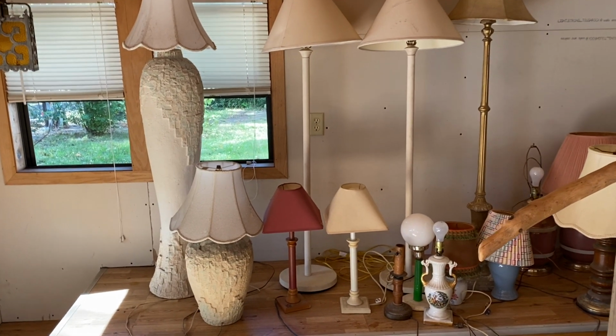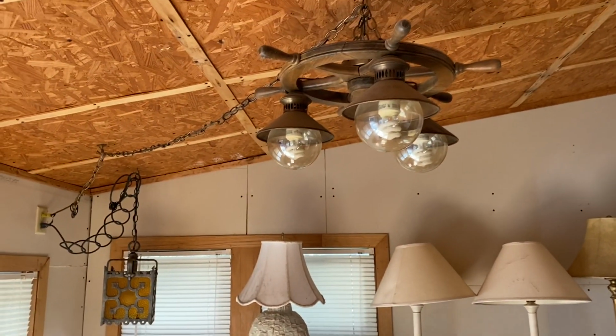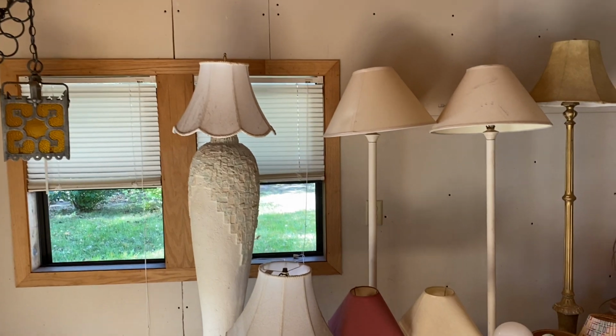Are you ready to hear about our newest venture and business? We're opening a lamp shop. We already have inventory. We are stocked, and we are opening a lamp shop. It's called Lamps Are Us. So all you need to do is give us a phone call and tell us what lamp you want, and it's yours.